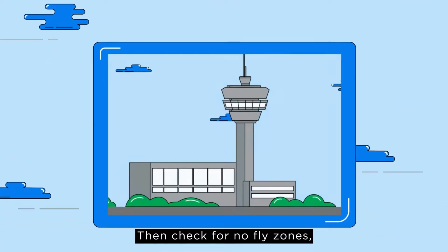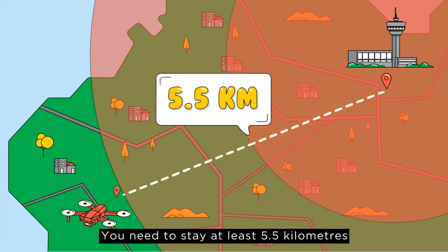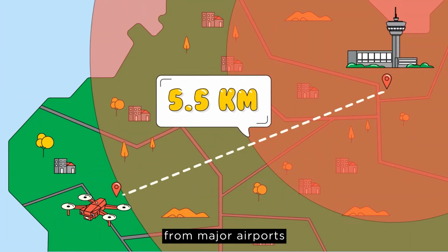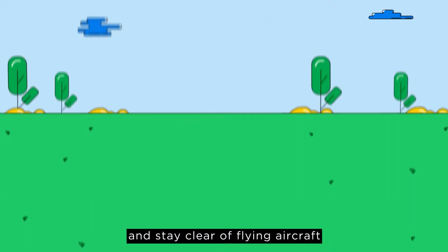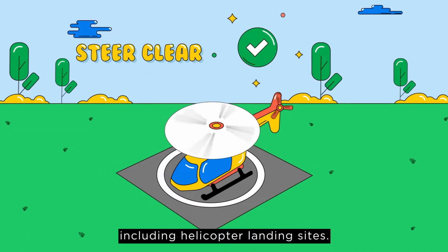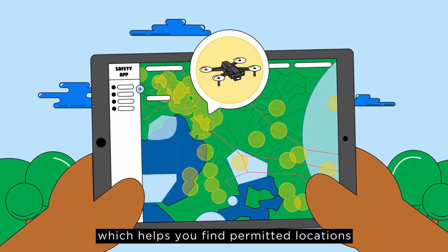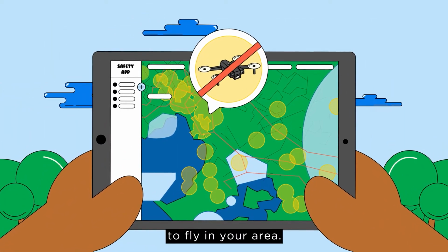Then check for no-fly zones like major airports. You need to stay at least 5.5 kilometres from major airports with a control tower and stay clear of flying aircraft at all times, including helicopter landing sites. You can use a CASA verified drone safety app which helps you find permitted locations to fly in your area.